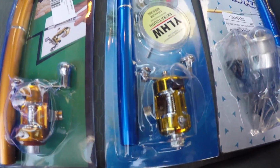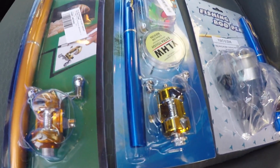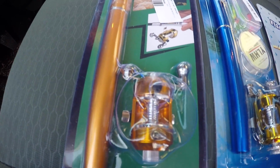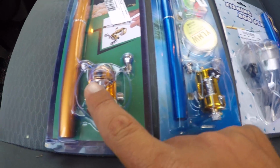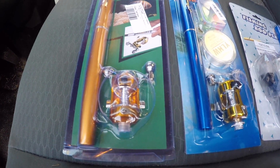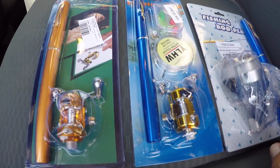Well, here we go, guys. 3 different pen rods. I'm gonna get these put together and we're gonna put some line on them. I bought the same line to put on all 3 rods here. I don't think these really have a true drag system, these ones. These 2, it's a free-for-all. I don't want to break off. So we're going with 8-pound monofilament that I'm gonna put on all 3 of these.